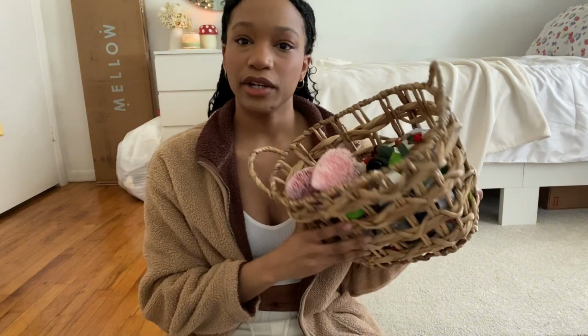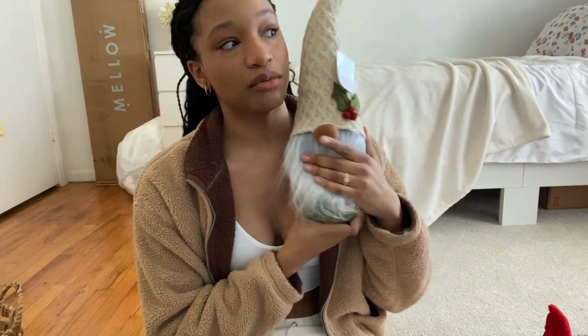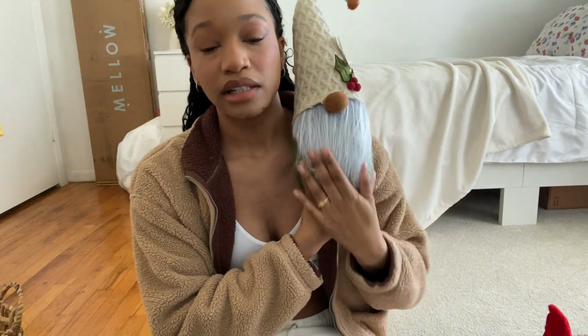Alrighty, so I put all of my Christmas ornaments in here. I guess these aren't really ornaments, but I put pretty much all my Christmas decor in here, just pretty much shoved down there. Here are the things I'm going to work with first, and then also this little gnome dude right here. I'm not really sure where I'm putting any of this, but we're going to see.